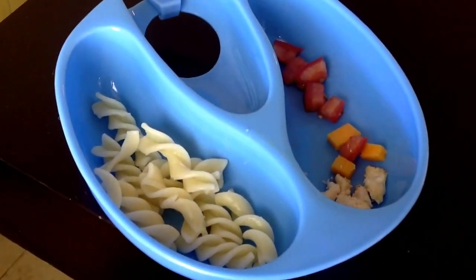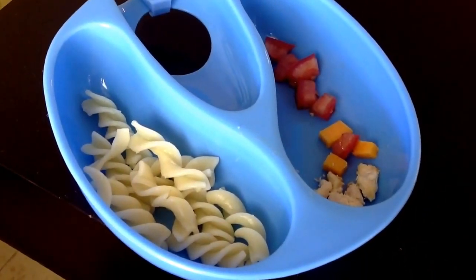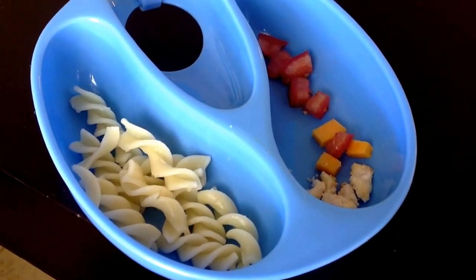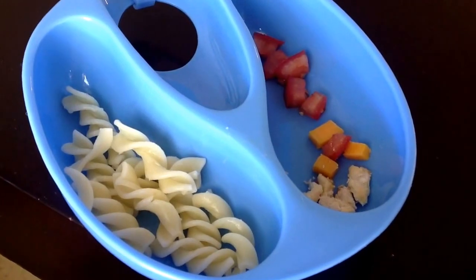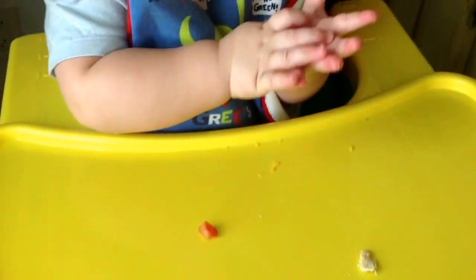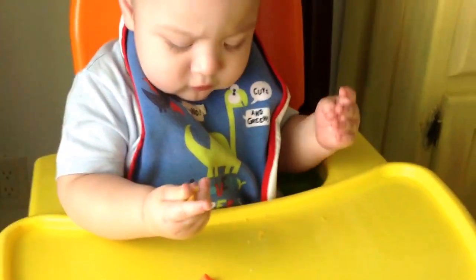Alright, so for lunch I just did some pasta. And the chicken is just leftover chicken that we had last night. I just cut some up. A little bit of cheese and tomatoes. And then I just put a little bit on his tray. And most of it gets thrown off, but he does manage to eat quite a bit.